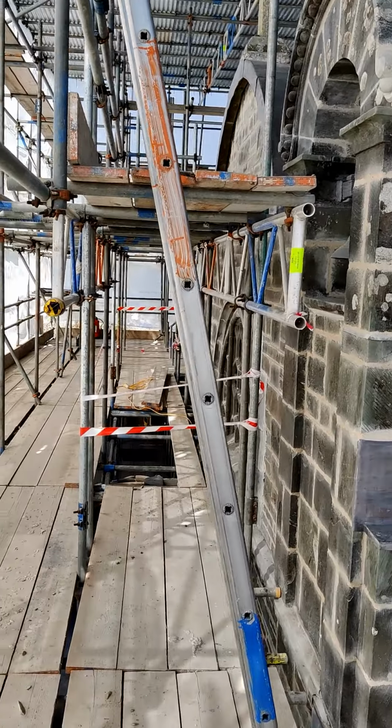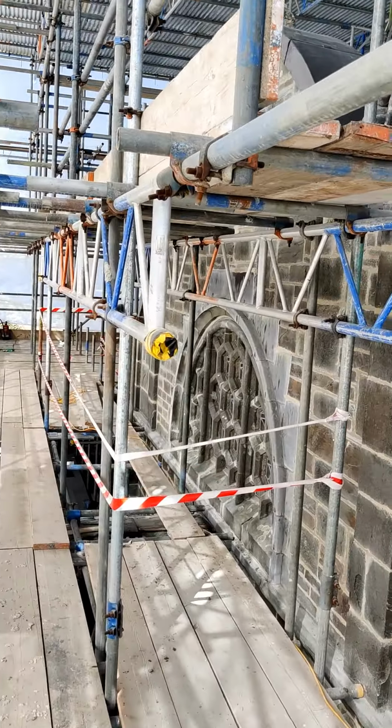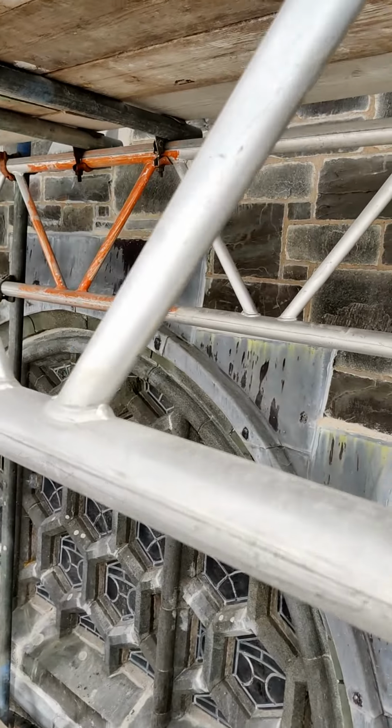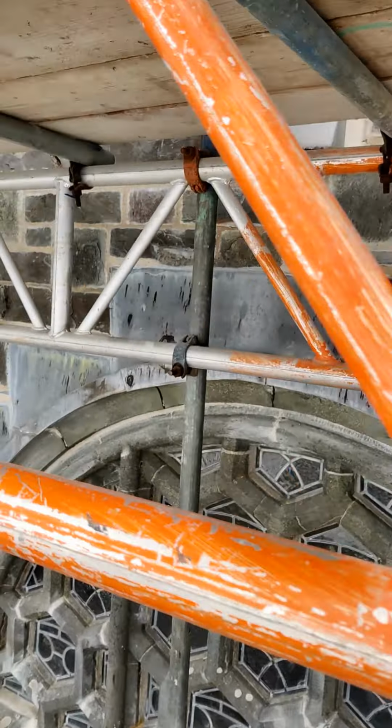So here we are at the top level of the scaffolding, again at the west end, where you can see the quality of the pointing and stonework that's been done, the new leadwork around the top of the window. See new leadwork capping right the way round on the stonework, the completed reslating of the roof.